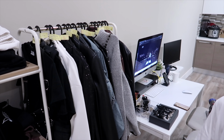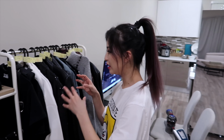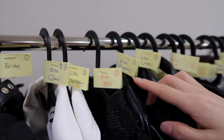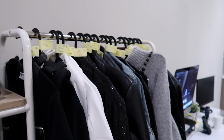Now let's go change and get ready for filming. Here's our clothing rack, which has all of our outfits. We spent a couple of days putting these together based on each member's outfit in every video or stage that they've done so far. So we picked our favorites and see what we have in our closet. We labeled every single one based on our cut and which member we're covering for that cut, so then we can stay organized and not forget what we're gonna wear.